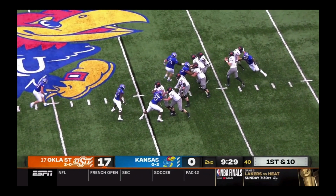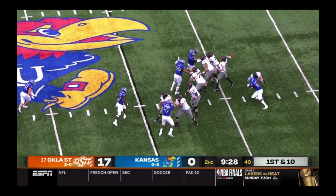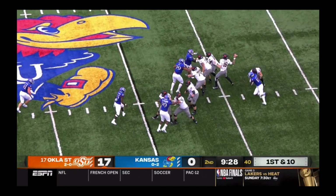But just watch him calmly step up, navigate through it, and he's got guys all around him. And look how close he is, right? And still, it's that poise and knowing who's open and understanding if you can hold in the pocket. And that might sound simple. You might think, oh, but Tylan Wallace was wide open. That's not easy for any quarterback, right? It takes very great pocket presence and poise, and especially for a true freshman.